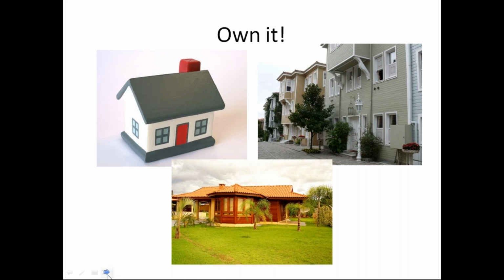So no matter what type of professional house you choose to build, whether it's a small and efficient one or a large and expansive one, you want to own it. This is an investment that you're making into yourself, and you are worth the time, the energy, and the money that you're putting into it. It'll always be there for you to come back home to in the future, no matter where your path leads.